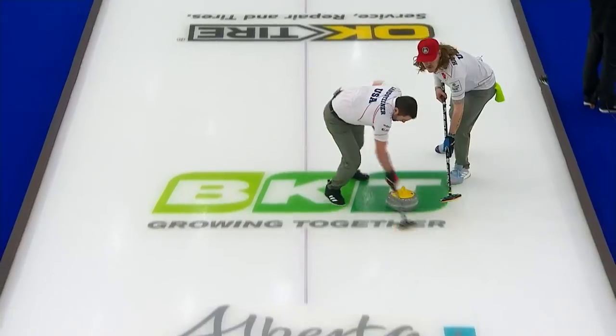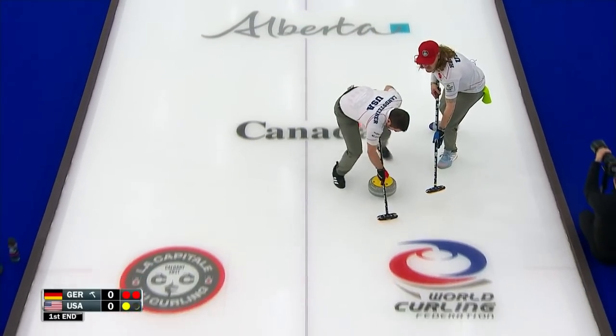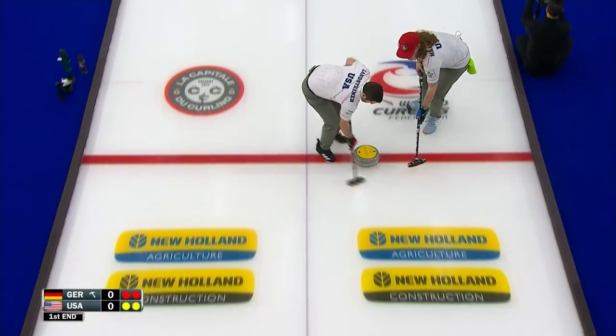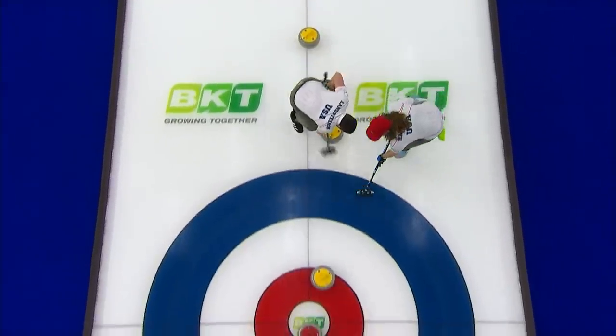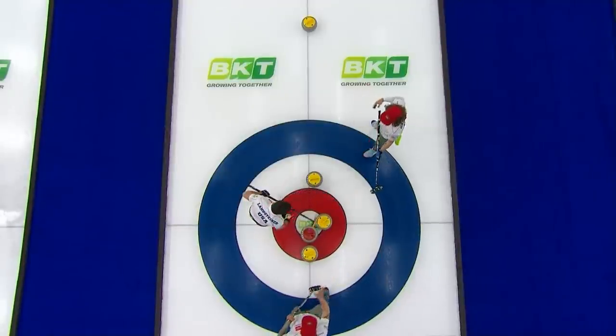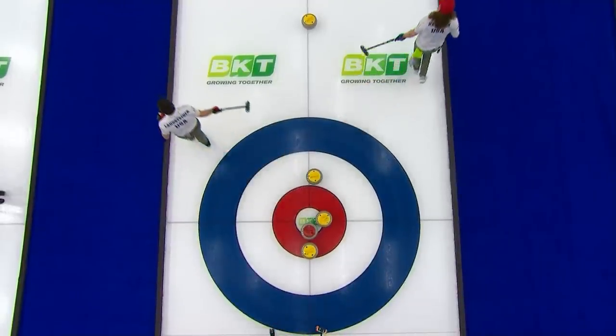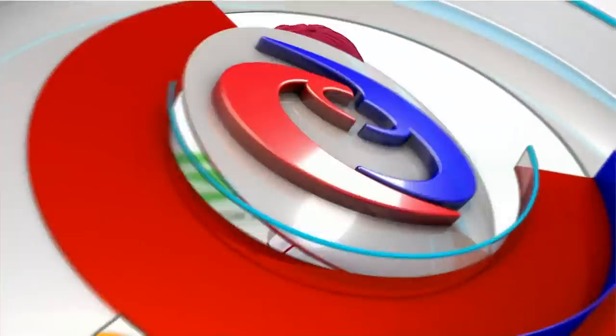Trying to bump the yellow onto the red and leave a little separation between the back two. Wanting to bump this two feet. Just over-curled on him a little bit. That's not good. Opens up the top of the button on the curl.